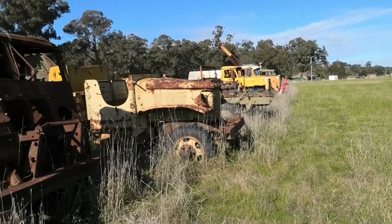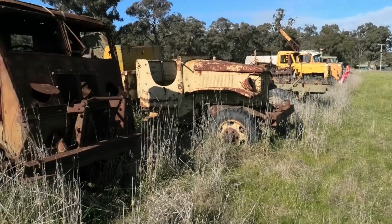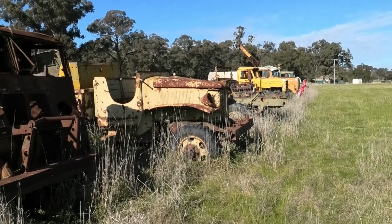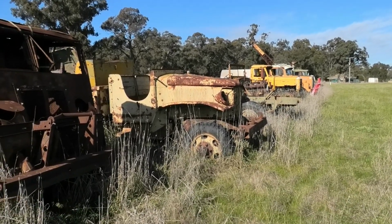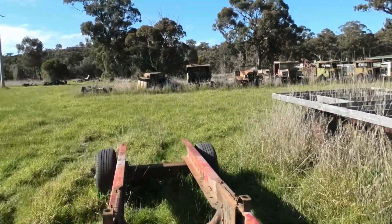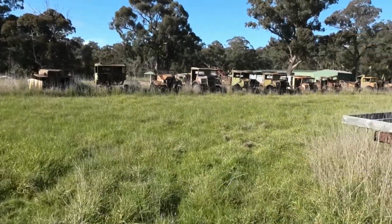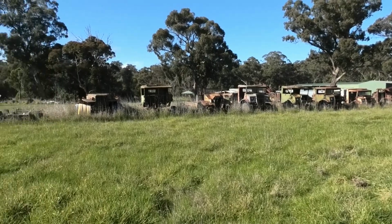Well, there you go. I guess you could call it a field of dreams. It's a long walk. The other day I filmed this and it was very wet and a bit windy, but today I thought, you know what, I'm going to refilm it because it's so much better weather and you get to enjoy it a hell of a lot more. Just look at me blitz houses.